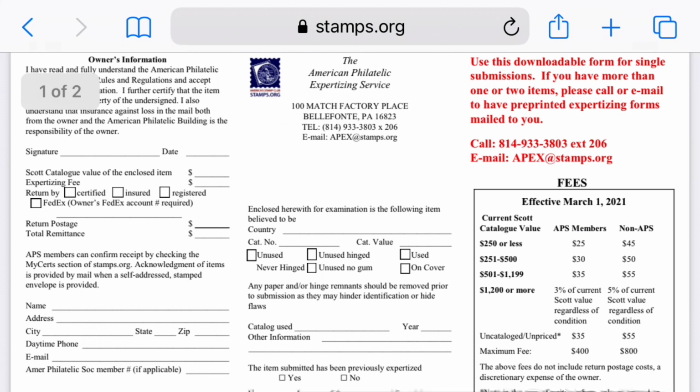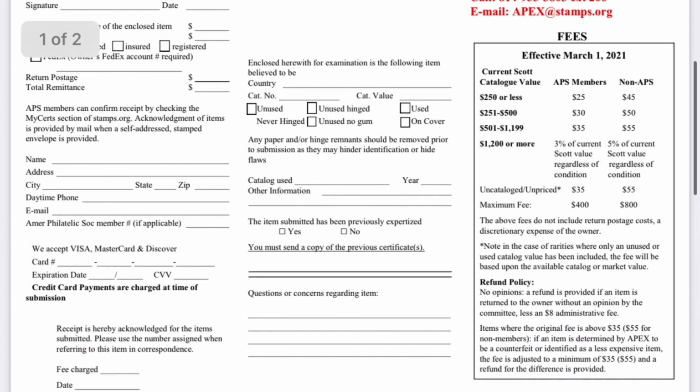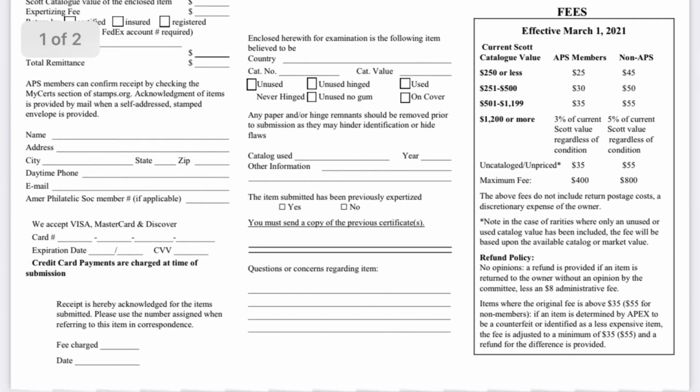But one thing I do want y'all to look at is the fee section on this right side. If you look closely, you will see that there is a fee for APS member and non-APS member. I'm a non-APS member. So my stamp, like I said, we think is worth $62.50. So it's $250 or less, which means this will cost me about $45 to authenticate. So authenticating a $62 stamp for $45 doesn't seem super smart, but I'm doing this for you guys, and I'm more than willing to do it.